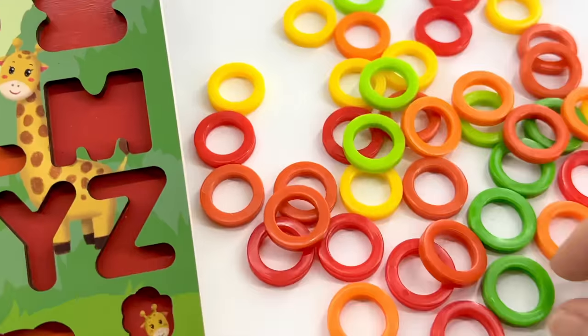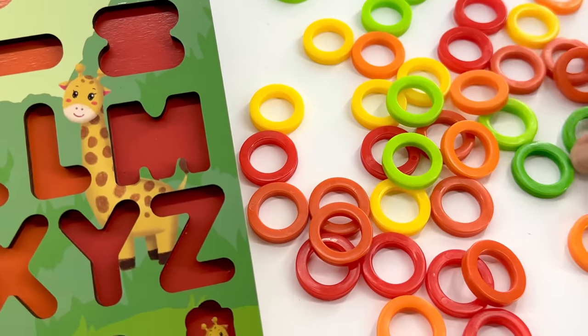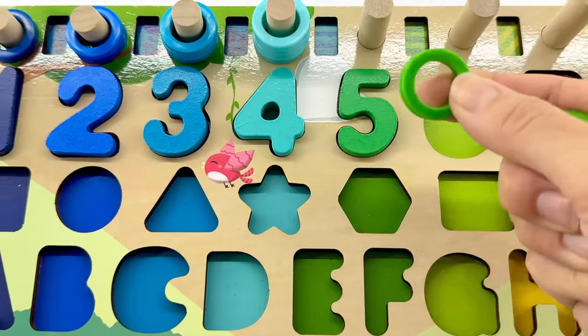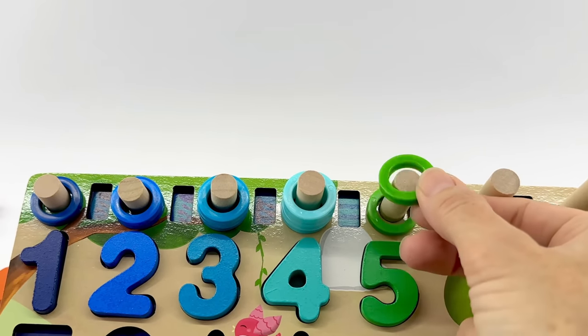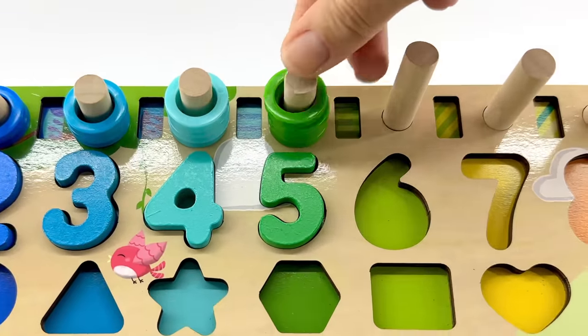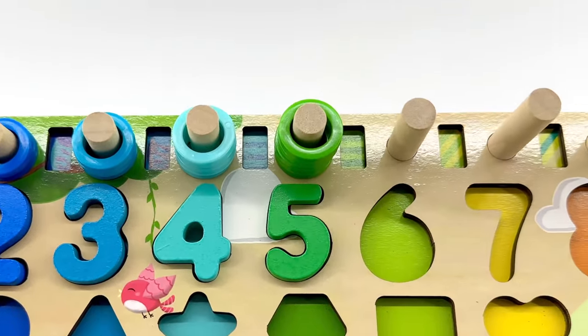Here's one. There's another one. Boy, there's a lot of circles to pick up now. I'll hold them all in my hand. Okay, let's count and make sure we have the right amount. Count with me. One, two, three, four, and five. Yep, that's number five.